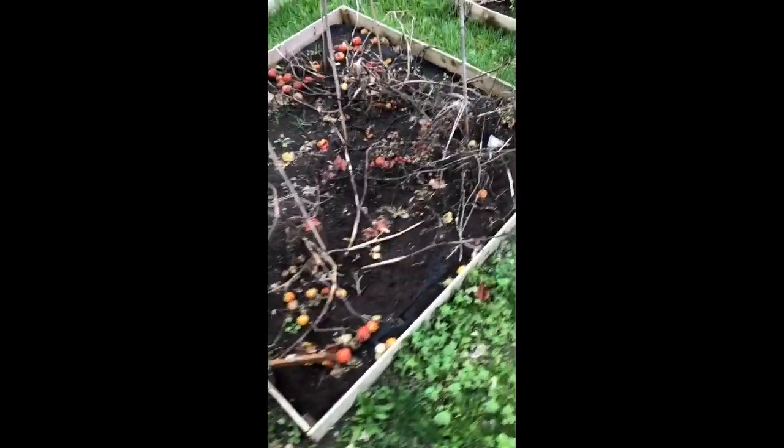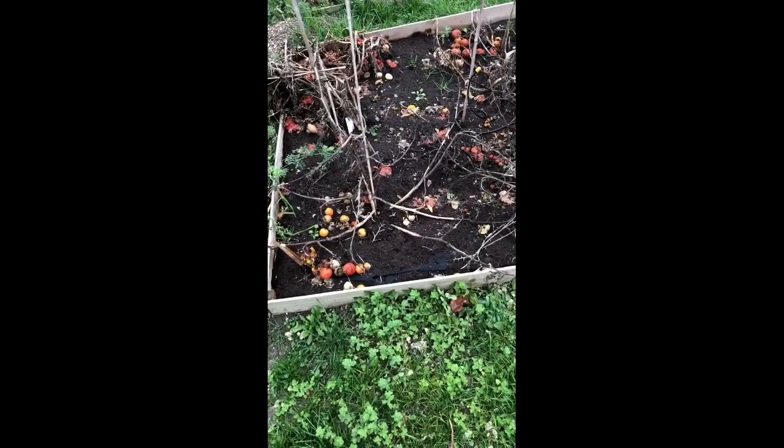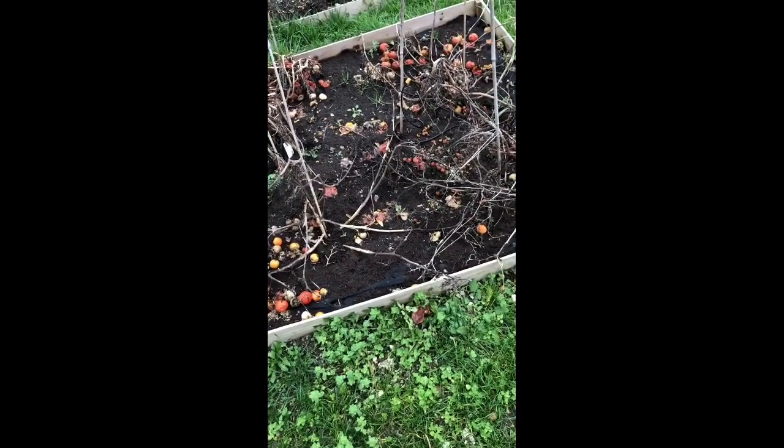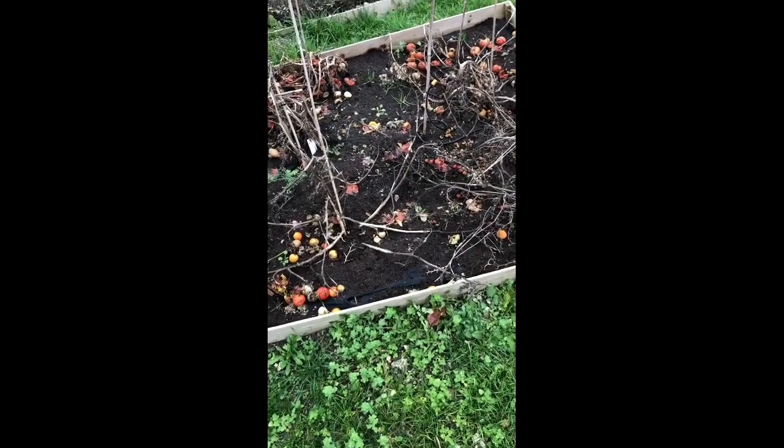Coming back onto the main area, all the tomatoes have died off as expected. What I will do for next year is make sure that I don't plant any tomatoes or potato in here, because I think we've got a spot of blight, mainly because I left them and didn't do anything with them.